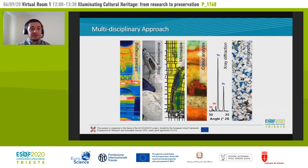Sometimes one technique is not sufficient for us to be able to answer the questions that have been posed to us, and so a multidisciplinary approach is required. Sometimes this can be done in-house using some of these techniques that have been outlined here, such as thermal imaging and X-ray fluorescence. Other times we need the support of these larger specialist research institutions.